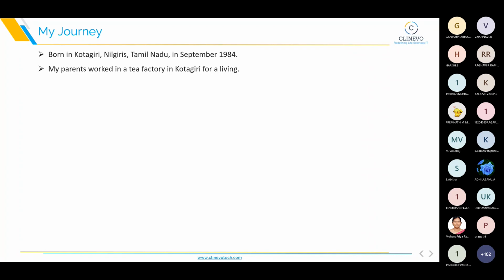That is the background we have come from. In those days I did not have proper shoes to wear, and I had to walk an hour to reach the school I studied in. Ultimately some of the family members helped us, but still we had a really tough time.